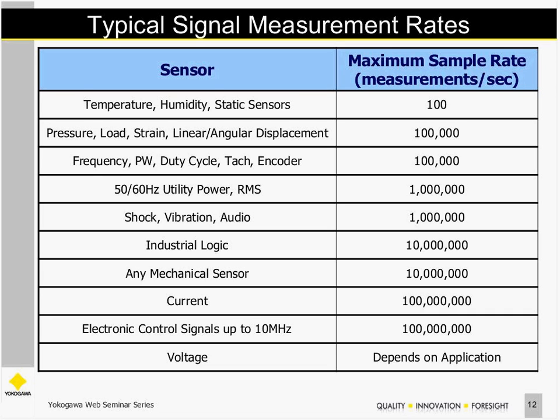And if you're looking at other physical sensors, the one I also want to call out here is RMS or frequency measurements, maybe from a tachometer or encoder. That doesn't imply the frequency of the sensor itself. It implies the frequency of your update rate. How fast are we updating the frequency reading? How fast are we updating the encoder reading, and so forth. So those are the typical sample rates you might expect to need for those types of sensors.